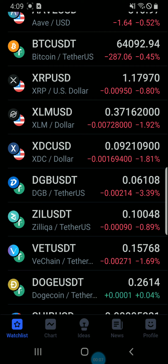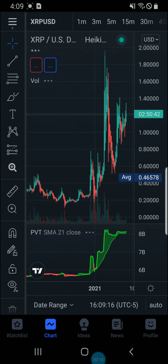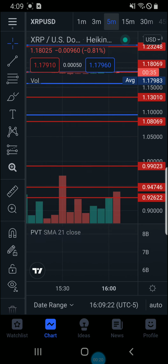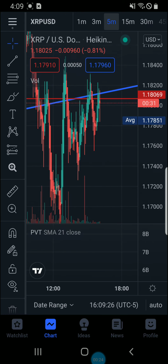It's 4:09 p.m. Eastern Standard Time, about 2 hours and 51 minutes before the daily close. So let's just touch base on XRP real quick and see what's going on. Look at the volume, we look at everything. Right now, the most important thing is where are we trading? We're on the bottom side of $1.18.